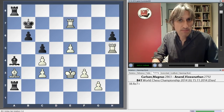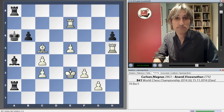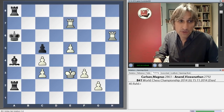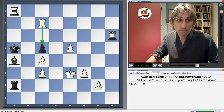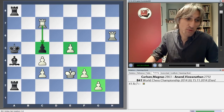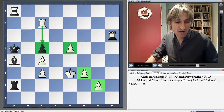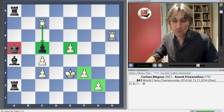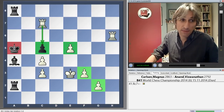But this is certainly better for Carlsen, probably winning, because now you give up your bishop, and then you take on h6, and then you take black's last pawn, and white has probably 4 pawns, possibly even 5 pawns for the bishop. The king is also very, very poorly placed at the side of the board. That must be winning for white. But that's certainly Anand's best. He could keep fighting in that position.